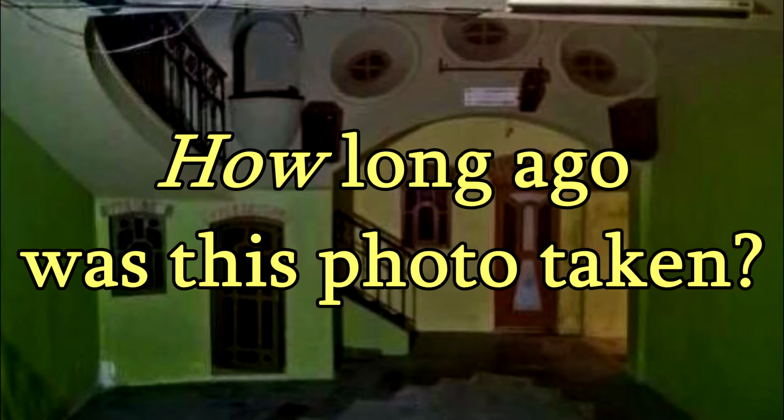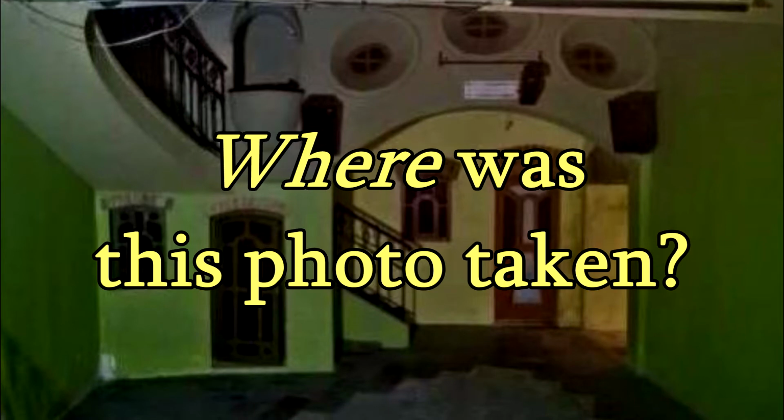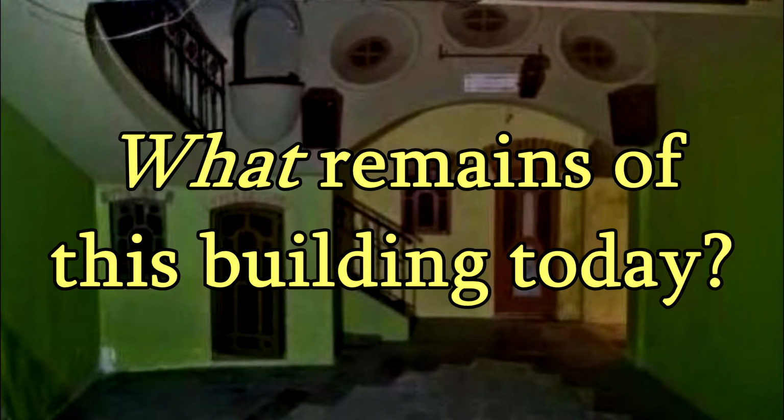If I were to show you this image right here, what would be your first thoughts? For me, it would be how long ago was this photo taken? My follow-up to that would then be where was this photo taken? And lastly, I'd wonder what remains of this building today.